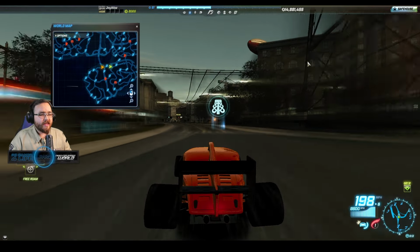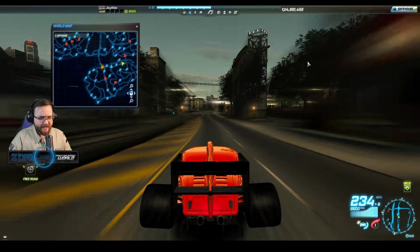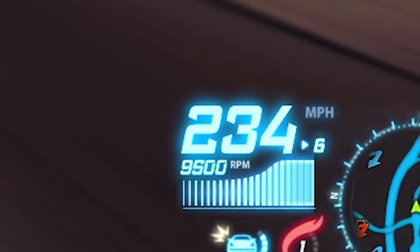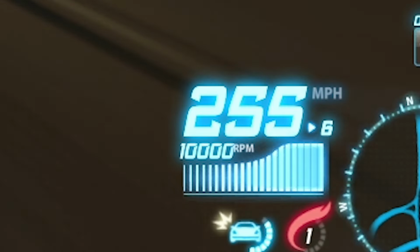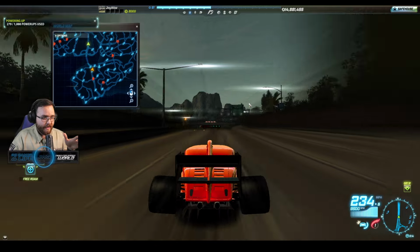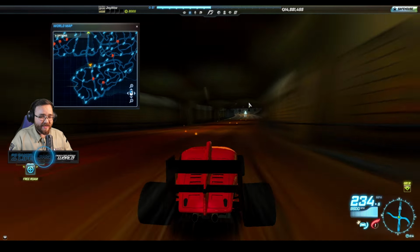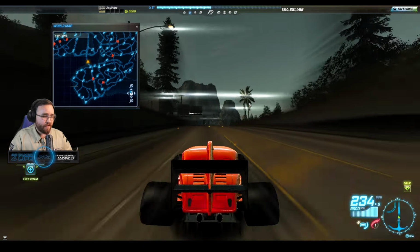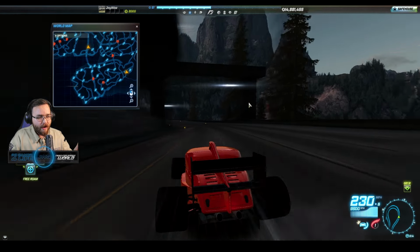We went 234 miles an hour top speed without nitrous. I can probably show you here with how quickly this thing accelerates. Yep, look at that. We maxed out 234. With nitrous, we seem to max out at 255. Let me show you. 255. Flickering. So it flickers at 255. It's really going about 254. The difference is not significant. The F1 Beetle maxed out 257 with nitrous, so it's only a 2 mile per hour difference.